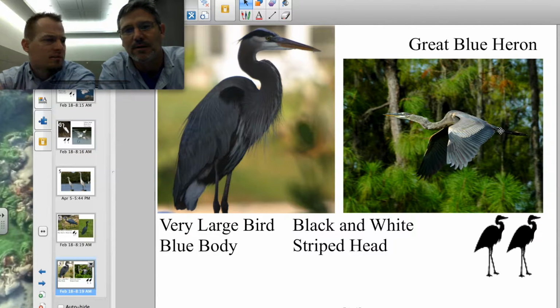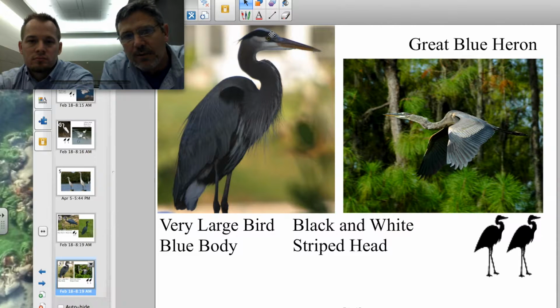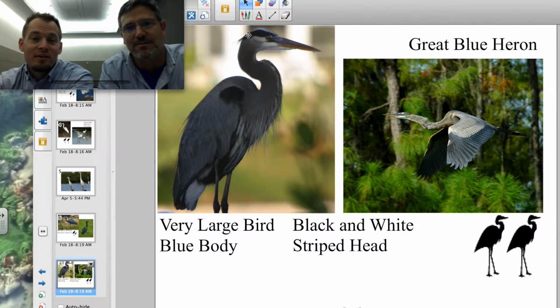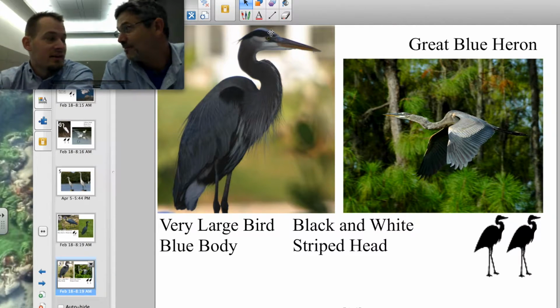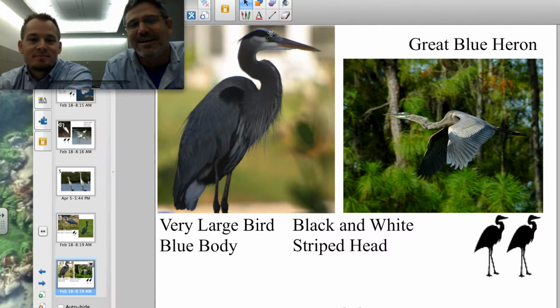What else is distinctive about this guy? Well, he has this black and white striped head. So when you look closely on this, he looks almost like me, kind of gray-headed. I don't have the eyebrows like that. No, no. My grandfather had eyebrows like that. Started going crazy, like bird eyebrows. So that's an easy distinction also.